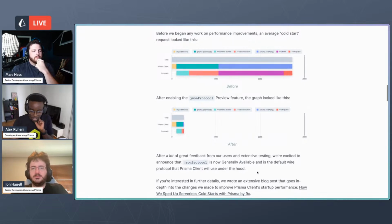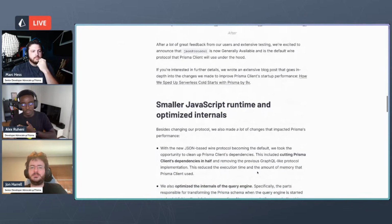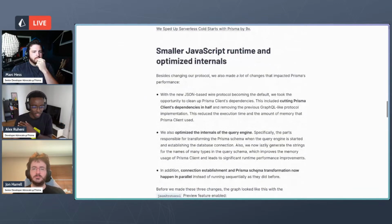The other big change that we made as we made JSON protocol the default is cutting down most of our dependencies. Previously we used a GraphQL-like protocol. It was not purely GraphQL, but it was GraphQL-like. So we cut down that dependency, and that made the JavaScript runtime significantly smaller.